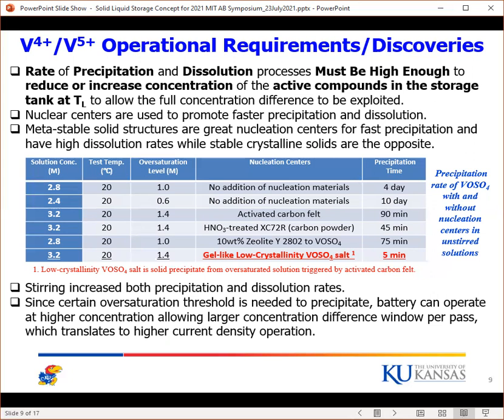The data given in this table are for non-stirred solution and with only 10% solid. With stirring, these rates were found to be higher. And in a high solid to liquid ratio solution, where the nucleation surface is much higher, the precipitation rate is expected to be much greater.